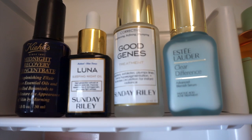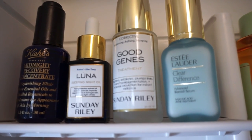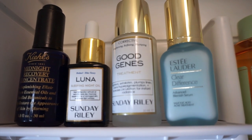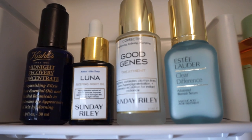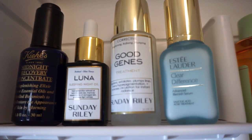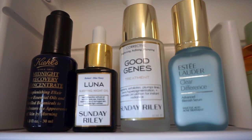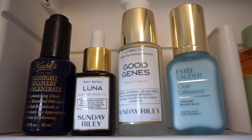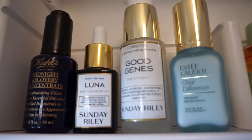Next to it is the Sunday Riley Luna, which is a sleeping night oil. This is a blue oil, which the first time you use it might totally freak you out because it's actually blue and it makes your skin kind of gray-tinged blue at first, and then it goes away, obviously. But it is a retinol treatment, and so it can break you out if you're not used to retinol treatments. It can be a little bit of a questionable product if your skin is sensitive to retinol products. So that's the only thing that I would say about Luna, but I do love it.